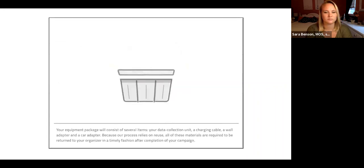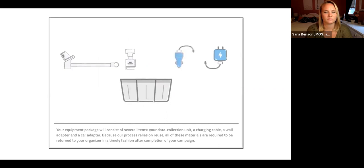Your equipment package will consist of several items: your data collection unit, a charging cable, a wall adapter, and a car adapter. Because our process relies on reuse, all of these materials are required to be returned to your organizer in a timely fashion after completion of your campaign.